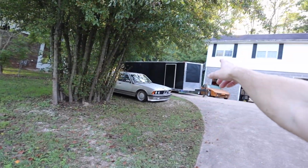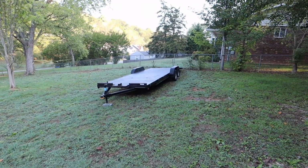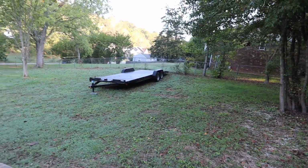I had my 24-foot enclosed trailer. I moved down with that, but have since bought a 24-foot open trailer, which has been vital. We got the winch mount on the front of that. That's all on the channel.